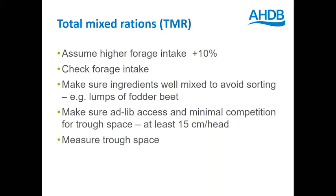So a couple of key things: we need to make sure ingredients are well mixed to avoid sorting. That's e.g. lumps of fodder beet or whatever that is going into the diet. It's quite hard with lumps of a root crop to actually avoid animals being very selective. And in TMR, I would say roll grain, so they can't just pick out. You're incredibly good at just picking out an individual grain. So the better the mixing, the better.